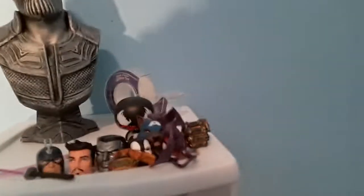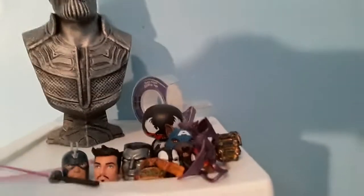And then going down a little bit, you can see a, what's it called? Not a Pocket Pop, a Pint-Sized Hero of Venom with a bunch of accessories that I am going to be taking over to my mom's house. And then we have a little holder for extra parts, like hands, heads, accessories, stuff like that.